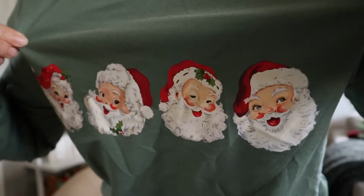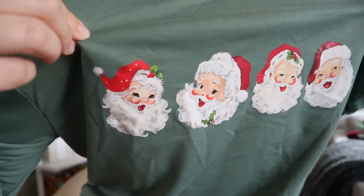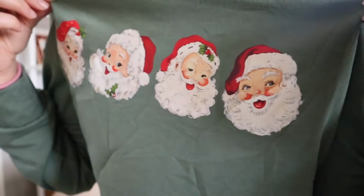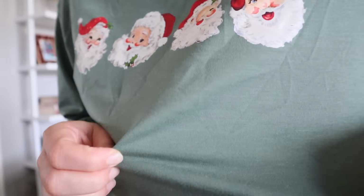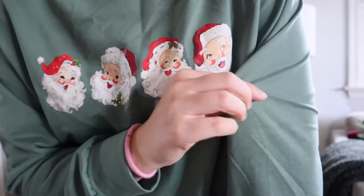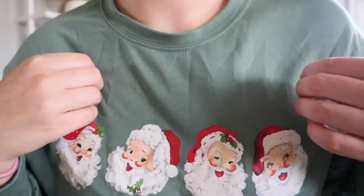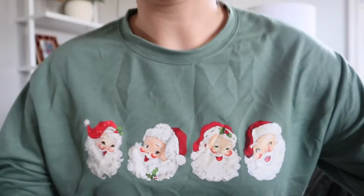So let me get close up. This is what this sweater looks like. And tell me Santa is not just the cutest chubby-cheeked little mister. I love the green color of this sweater, and also that it's a more breathable, lightweight material. It is so pretty. It is crew neck, as you can see, and it is so comfortable and a comfortable price point as well. Like I said, I love to dress for the holidays, but I don't like to pay a premium price for things that I only wear once a year, maybe a couple of times. So I was really excited with this find.